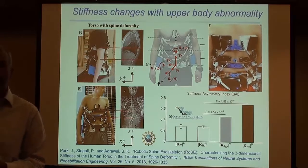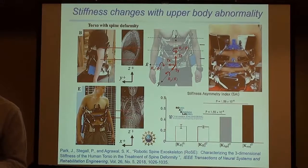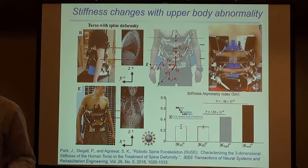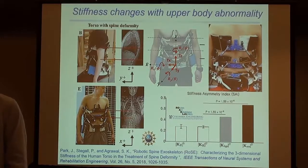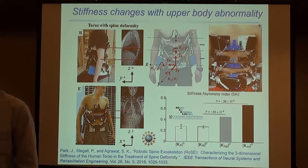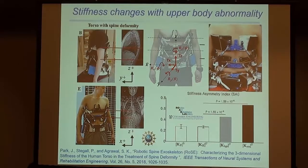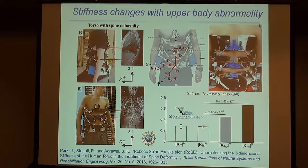Now, the technology in scoliotic braces hasn't changed over the years. People are still using the same braces, and you tighten the braces and hope that the patient will have a rigid, vertical posture. So our philosophy was, could we create braces which are force controlled, where we provide active control into it, right?